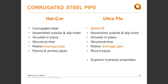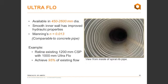So both these pipes would be assembled outside and slip lined and then grouted into place. They can both be designed as a structural liner for relining drainage pipes, and are available in round shapes as well as pipe arch shapes. But really, why we focus on UltraFlow and why it's much more common for relining is the fact that the smooth inner wall gives it superior hydraulic properties.